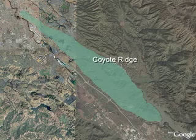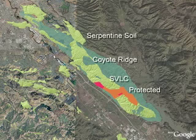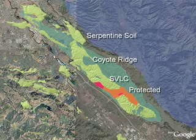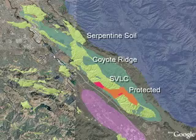We actually own about 95 acres on Coyote Ridge, along with some other agencies up there. Coyote Ridge consists of about 7,000 acres of serpentine, and only about 1,200 is currently protected, of which we have about 95 of those acres. The area to the northeast is part of the Mount Hamilton Range and is currently zoned as ranch land. To the southwest is Coyote Valley, an area being considered for complete rezoning and development.